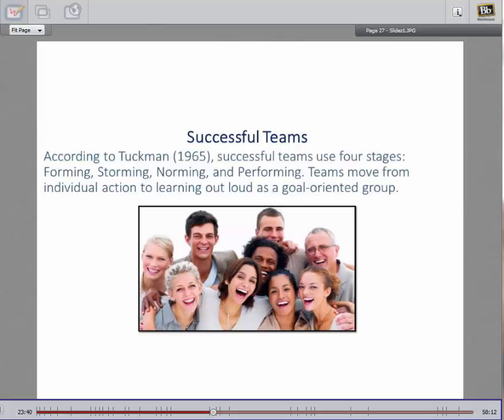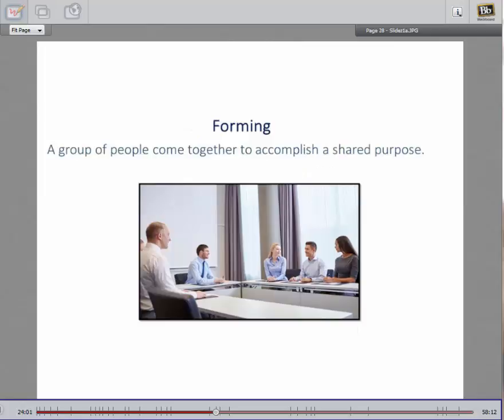There have been some scholars since then that talk about a last and final stage of adjourning and moving on to a new team. But for the purposes of this mini lecture, we talk about teams moving from individual action to beginning to learn out loud as a goal-oriented group. So forming is when a group of people come together to accomplish a shared purpose, which you guys just did as you came up with your shared vision.